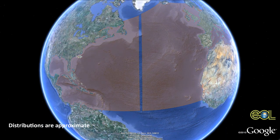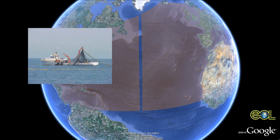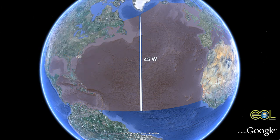It's this assumption that's driven the management of these tuna since 1969. That is, two separate quotas for fishing, one for each side of the Atlantic, split down the middle by the 45-degree line of longitude. But we're seeing that it's much more complicated than that. Most of nature does not follow arbitrary lines. The tag showed that these fish actually cross the Atlantic.